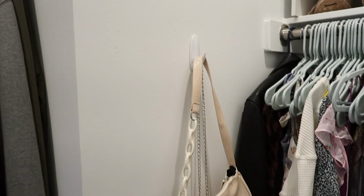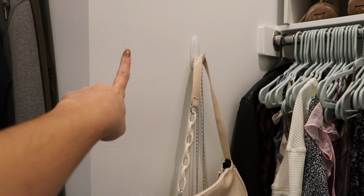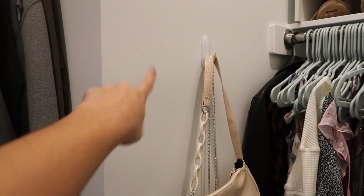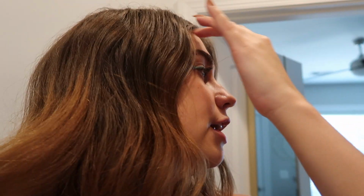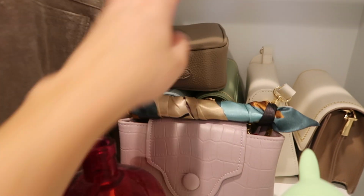Fun fact, I actually had another one hanging right here, but it kept falling off the wall at like 3 a.m. and scaring the absolute crap out of me. I thought I was gonna end up on an episode of Dateline. I haven't hung it back up yet because it fell off multiple times and I got mad at it. It used to look a lot cuter, but for now, I put those bags right here.